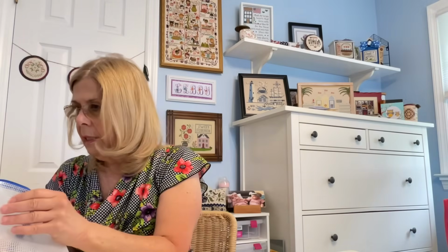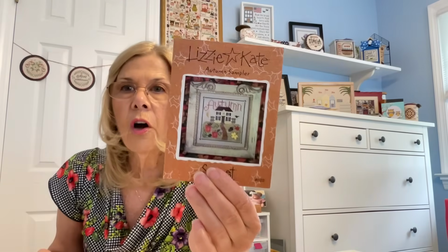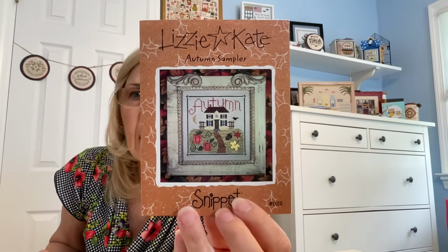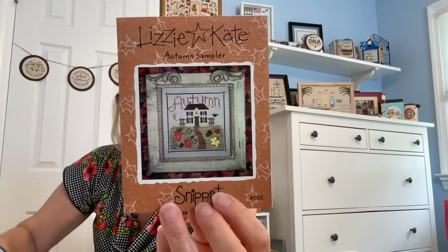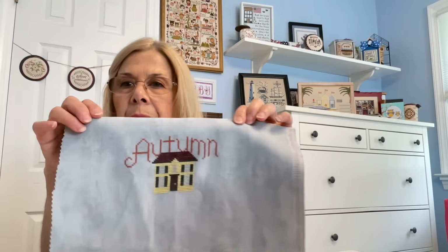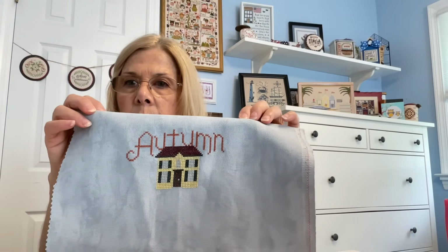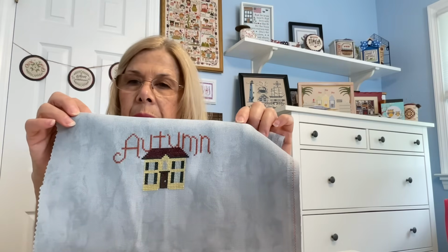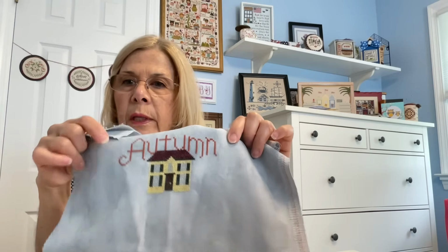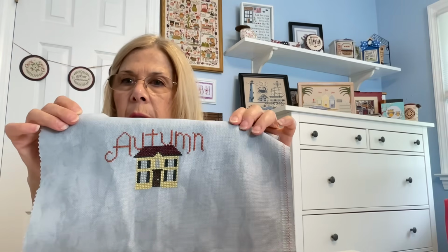The second one was Laura, and she was Star Baker. So that's 125 stitches on Autumn Sampler. That's a Lizzie Kate, and I'm stitching this on a 28 count Stormy Night Lugana. For the 125, I put in 247, and that's how far I've gotten on Autumn Sampler. The windows are all done. They're in gray, even though it looks like the fabric. The window panes are straight stitches. I haven't put them in yet.